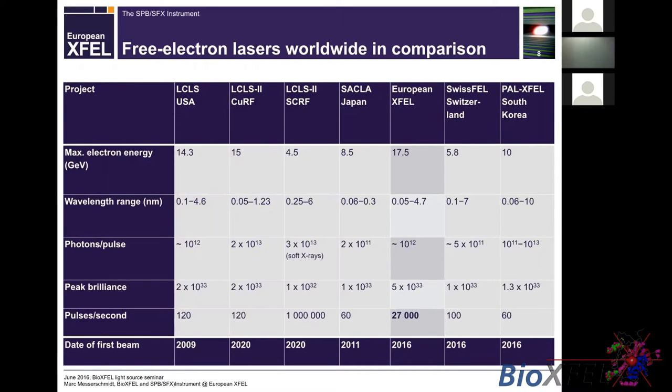Here, a map of where we stand in the international competition as we see it. We are clearly the highest energy machine that is around. LCLS-II gets kind of close, but we probably have quite a bit of energy to spare, given that our modules seem to work very well. That gets us very comfortably into the hard energy range.